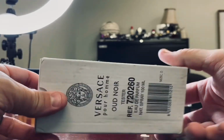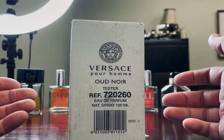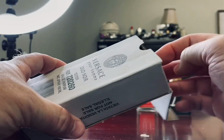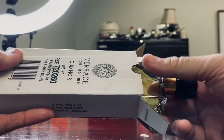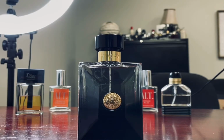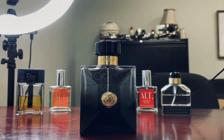Okay, so just doing one fragrance here. I'm not sure. Okay, this is not at all what I was thinking. This is Versace Oud Noir. It's bad when you have so many fragrances coming in that you can't remember what you're going to be looking at. I was actually thinking I was doing Bentley Club Black. Got that coming in, as well as a Just Jack fragrance. So anyways, that'll be on a separate video. Here is Versace Oud Noir.